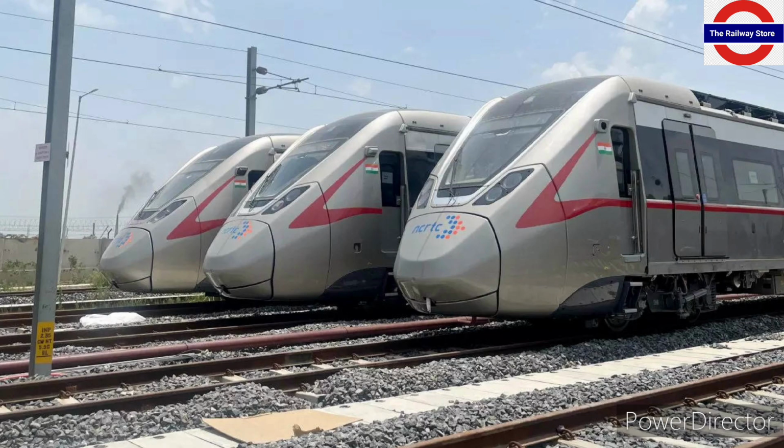The second way, that is contribution from governments, will come from Government of India 20%, from Government of Delhi 3.22%, and from Government of Uttar Pradesh, that is 16.78%.